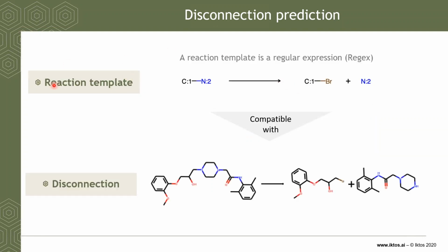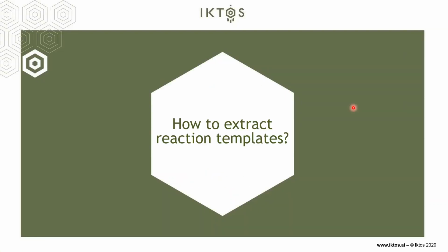So for the disconnection prediction, a template is actually a regular expression, like carbon-nitrogen becomes carbon-bromine plus nitrogen. And if I apply this regex, which is compatible with the SMILES of this compound, which is ranolazine, I obtain those two daughter molecules. This is actually what a template is, a simple regex.